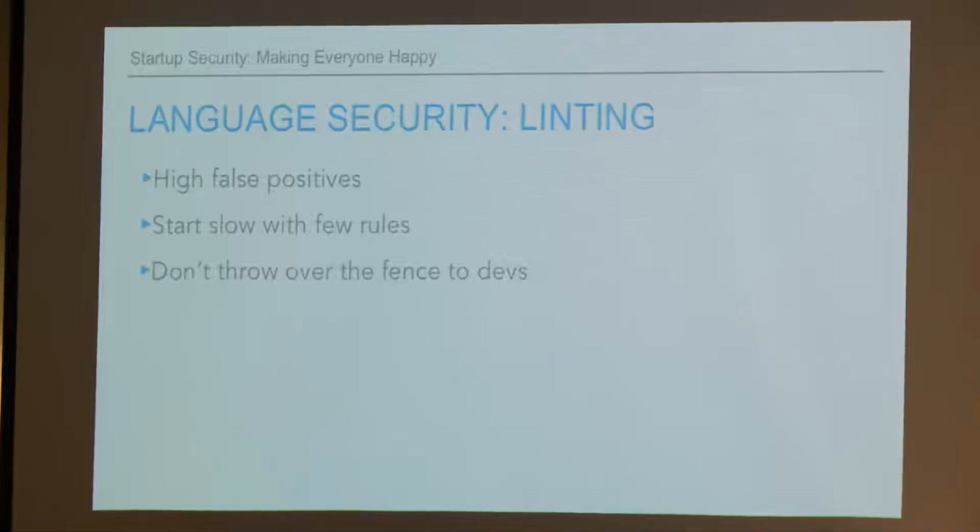So things like regexes or child process or weak randomness, we have those included so we know that if those are going to be added to the code somewhere, we'll get flagged for that. And the big thing for this is you can't just turn this on in the build pipeline and throw it over the fence and say, here's 10,000 errors, devs, you need to go address that, because they're all going to be false positives. And there's no faster way to get your developers to ignore security than by just throwing a bunch of false positives over the fence and saying, you guys deal with it.